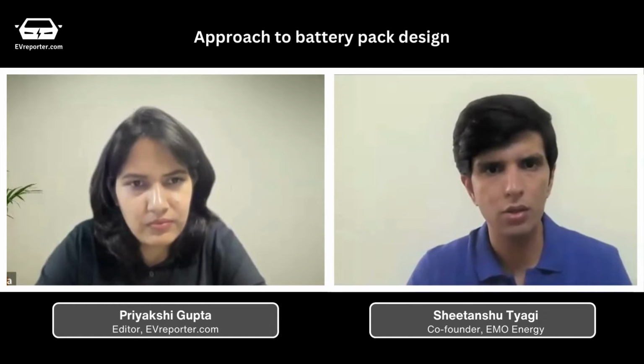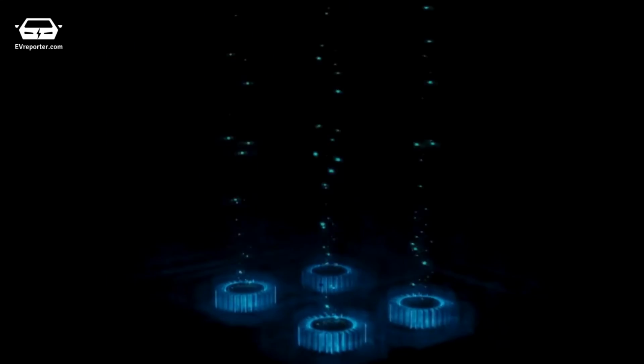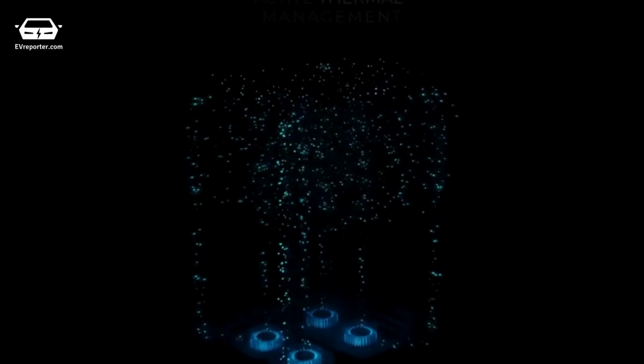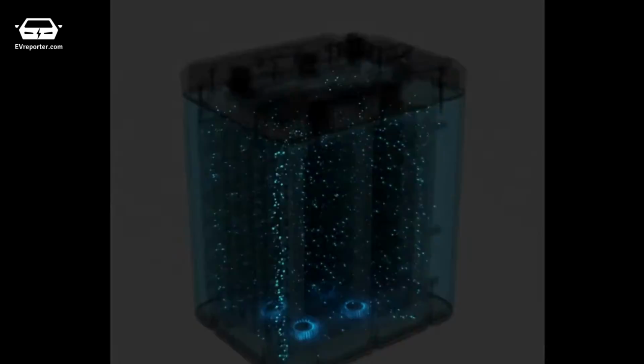One of the bigger things we did was to use a fluid-based cooling and safety system. A lot of people call it immersion cooling; there are different names for it. Essentially, we developed a fluid and a control system around it, which keeps the fluid circulating within the pack in a very specific manner, because the system is now solving for thermal cooling, heating, and also safety.